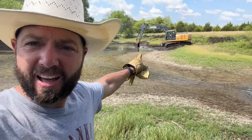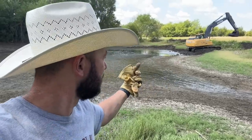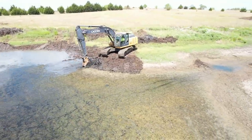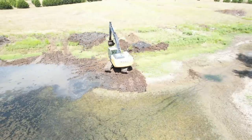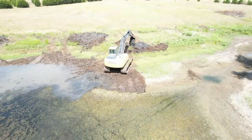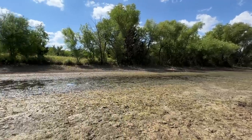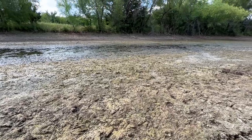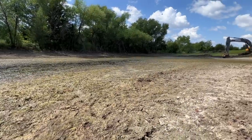Notice he'll build a pad right there in front of him. He'll scoop some dry dirt up, and the pad comes out a little bit so he can reach further. He's only been at it close to an hour, and it's gonna take a little bit of time, but it's totally worth it. He'll make his way all the way around the pond. The good thing is this pond's almost completely dry, so he may even be able to scoop all the way across it.